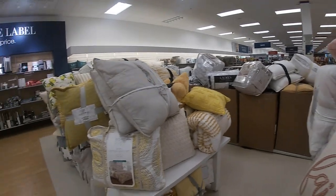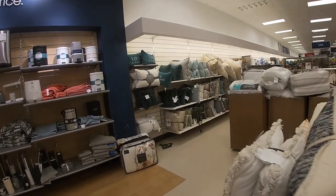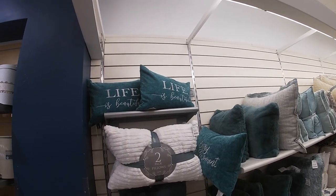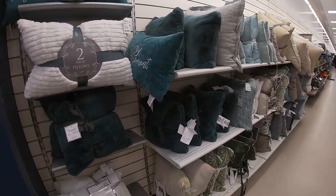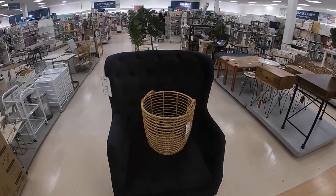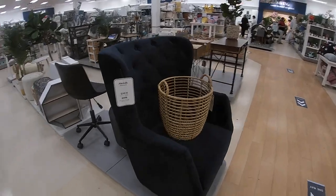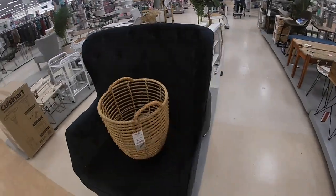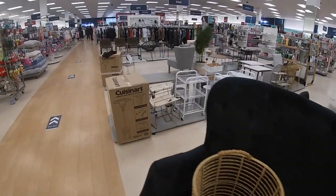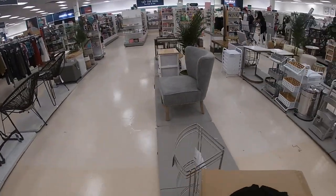$20. And they have these yellows. And then look at the greens right here. Life is beautiful. Two pack for $20. And they have these. Look at how pretty this chair is for $250. This is cute for $60, the stool. Let's see what other kind of furniture they have over here. I see this little gray chair.